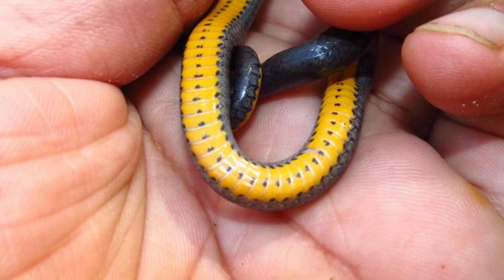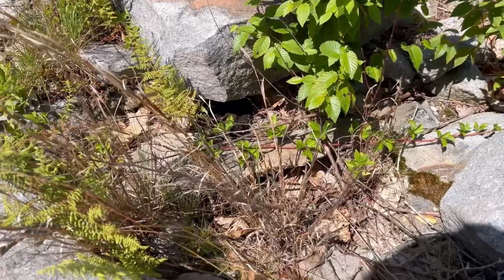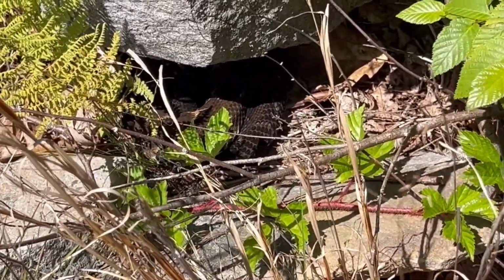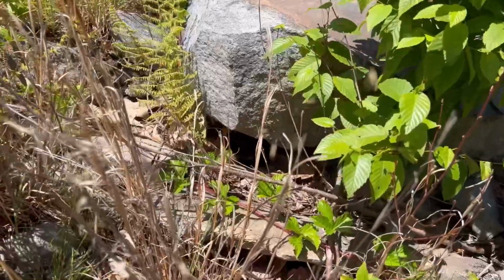But look at this beautiful ringneck snake. The belly's incredible. But the real question is, did we find a timber rattlesnake, not just shed? There we go. The first timber. Look at that. This one was so beautiful. This video does not do it justice.